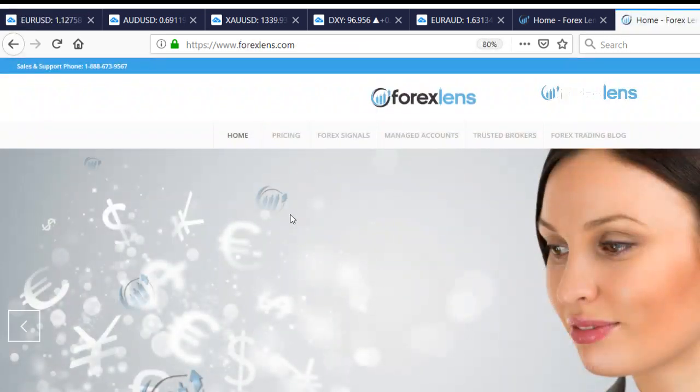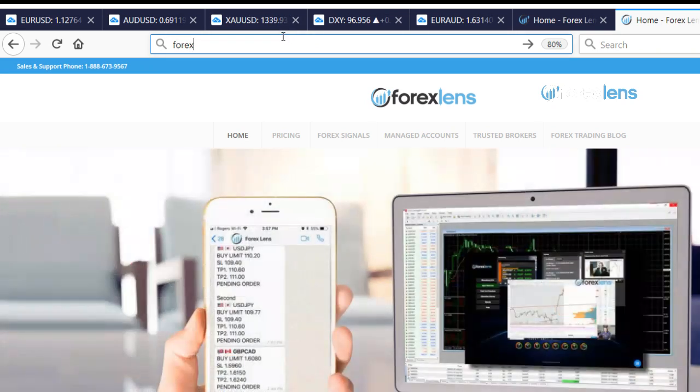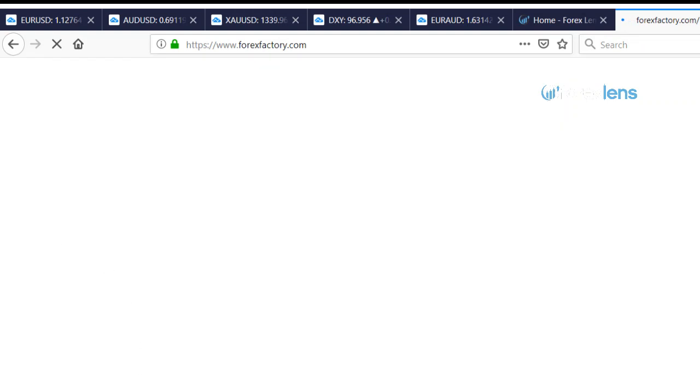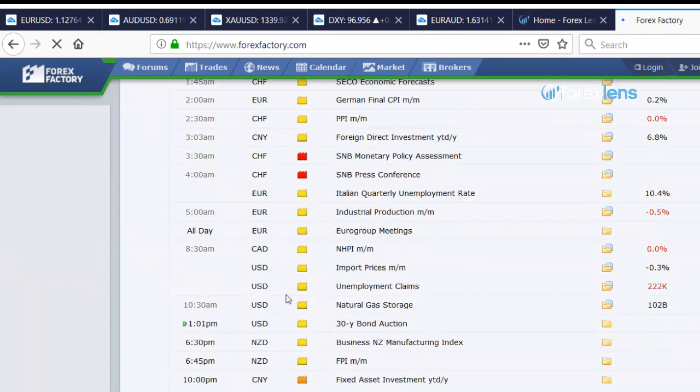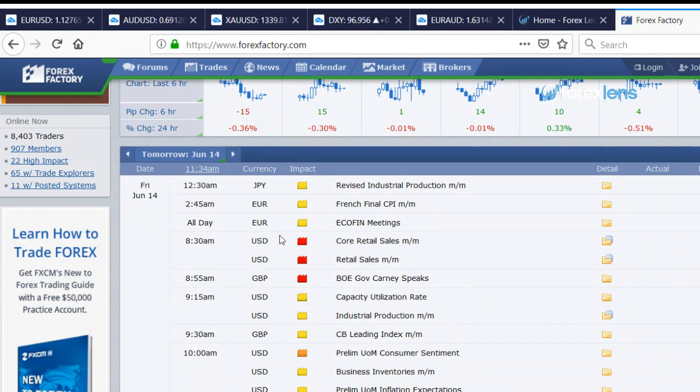However, we do have major fundamentals for the USD. Let's just go to Forex Factory, which I highly recommend to use to keep up with economic events. Tomorrow we have, I believe, some manufacturing, core retail sales and retail sales. So this is key. This will indicate how the economy is doing.